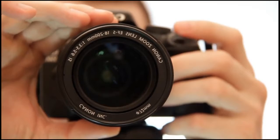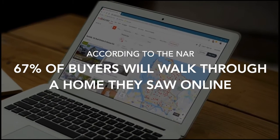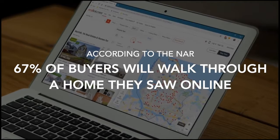Another tip here is now that you've gotten your home ready, you're going to want to get professional photos of your home. According to the National Association of Realtors, 67% of buyers will walk through a home that they saw online, so professional photos are a must.